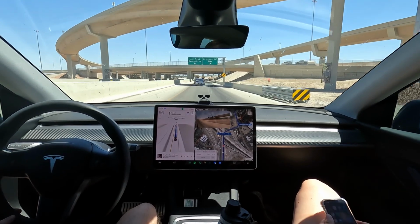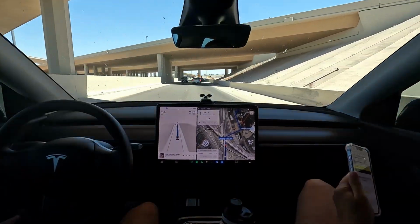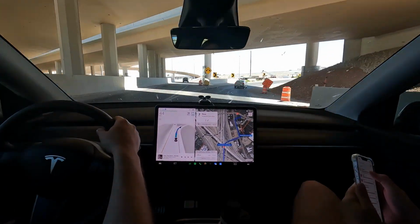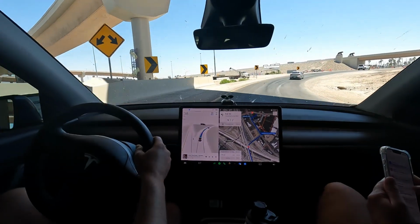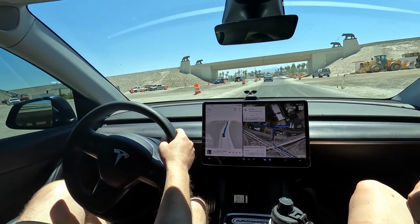Right, and we get the proper lane selection here. Choosing right fork to stay on route. Good. And we've got these big barriers here. Make sure we don't run into them. Okay, nice. Held the line very well, especially compared to this car in front of us.